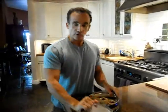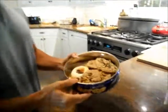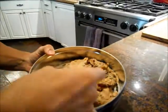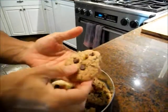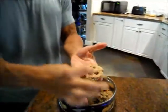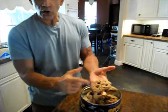So she comes over, and she brings these cookies. They're breaking up now, but this cookie has chopped, crushed walnuts on them, and some whole walnuts, and also some chocolate chip.